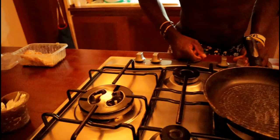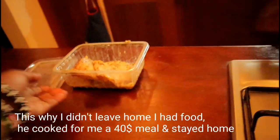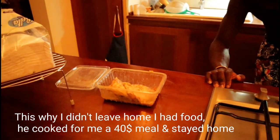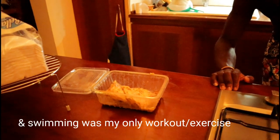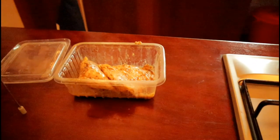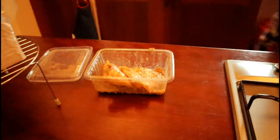Okay. So guys, David is cooking a marinated snapper. Which snapper? White snapper. Yeah, he fetched it. You fetch it yourself, right? Exactly.